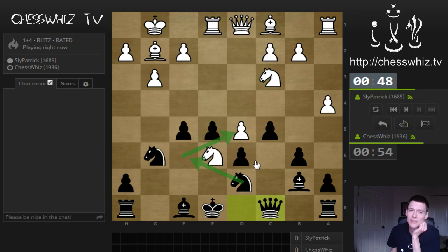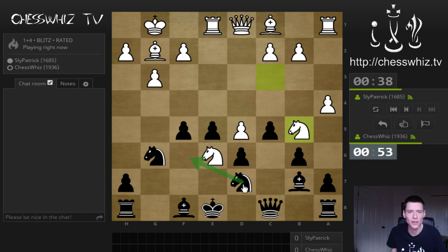I could now take this pawn, I think. Bishop takes queen. Oh, no, that won't work. Well, I'm still going to play knight f6. It still makes sense to play knight f6. This stuck king is a real handicap. I think I need to play against an opponent who's also playing this variant.